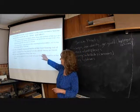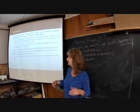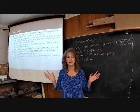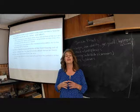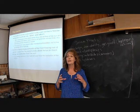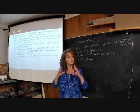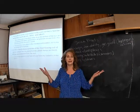Now here's something interesting: the heat flowing out of Jupiter reveals that it emits about twice as much energy as it's absorbing from the sun. Remember, it's way out there in the solar system, about 5 AU away from the sun. And it's actually not absorbing as much energy from the sun as it is emitting, okay?